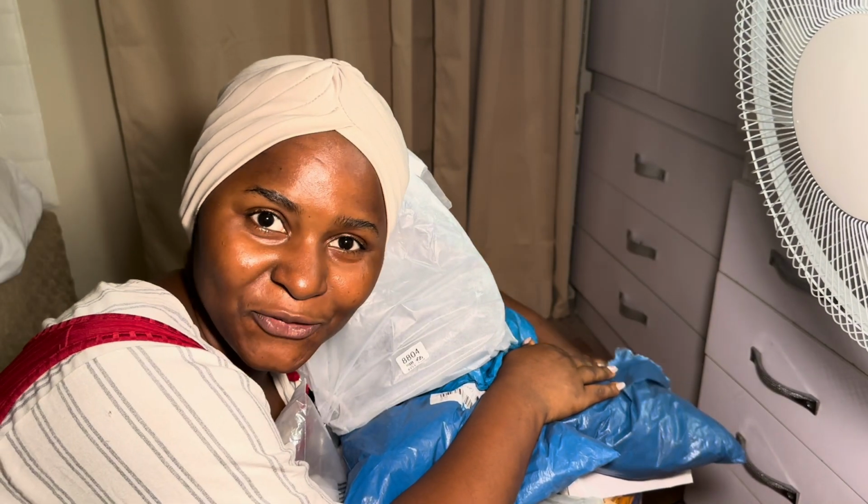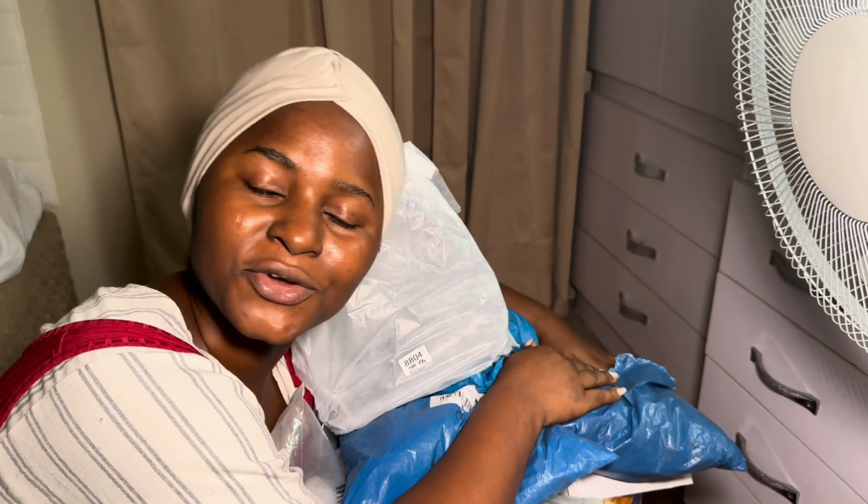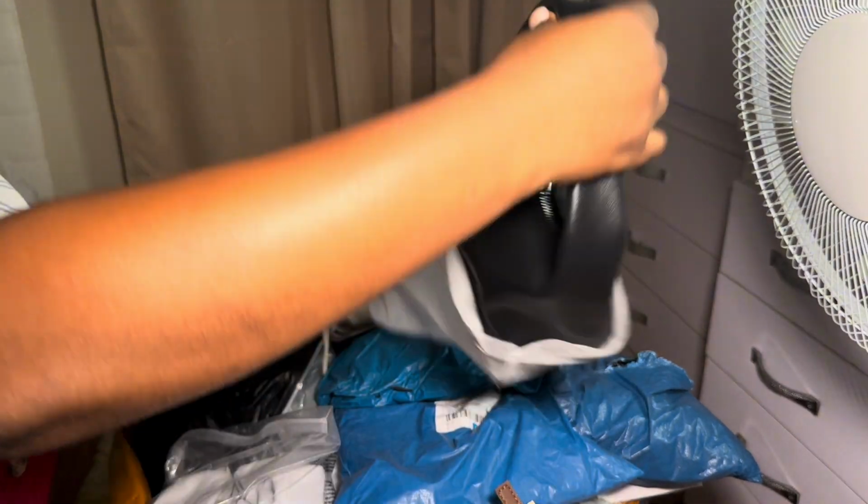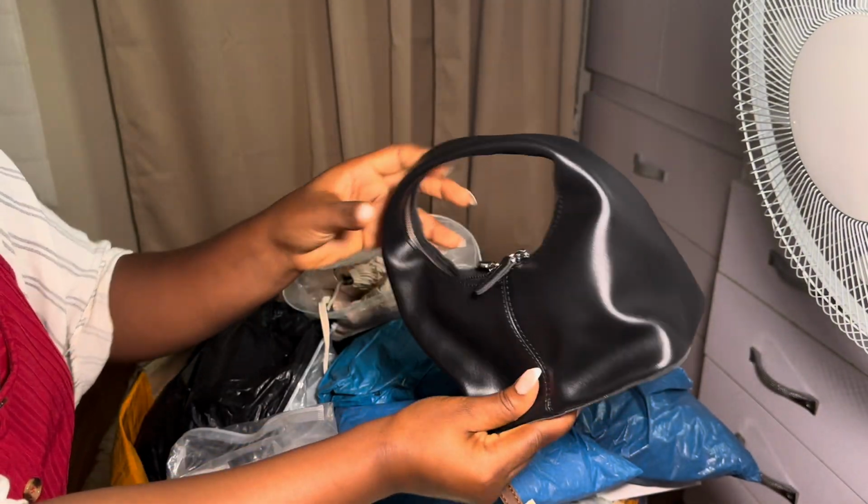So I ordered a lot of stuff for personal use from China, and I want to do a quick unboxing video with you guys. So this is the first item I got. So this is a very cute purse.